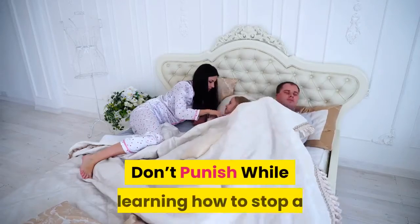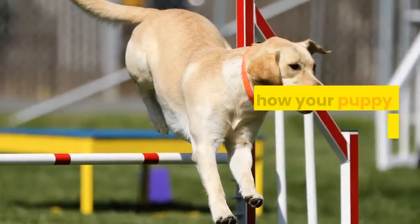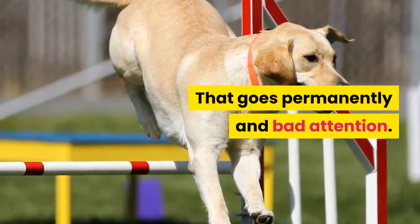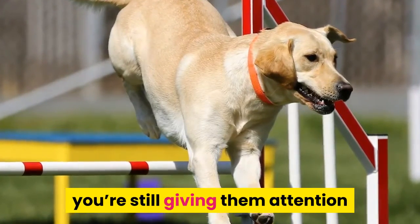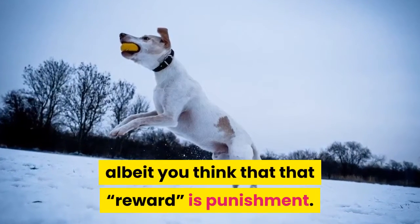Don't punish. While learning how to stop a puppy from jumping, consider punishment. Remember how your puppy only wants your attention? That goes for bad attention too. If you scold your dog for jumping, or even nudge them away with your knee, you're still giving them attention and rewarding the unwanted behavior, even if you think that reward is punishment.